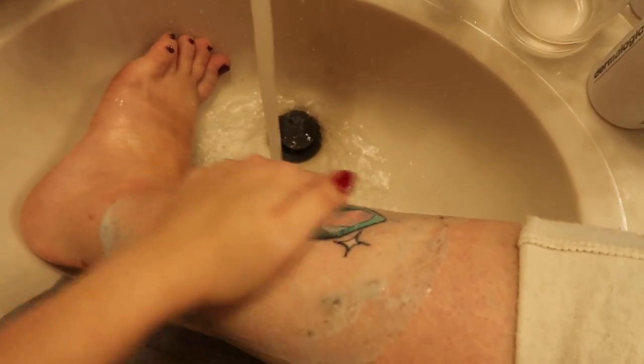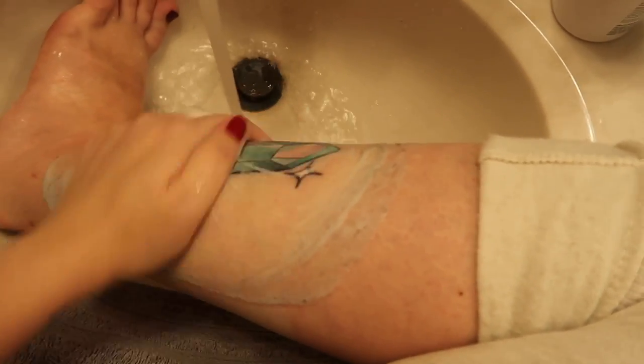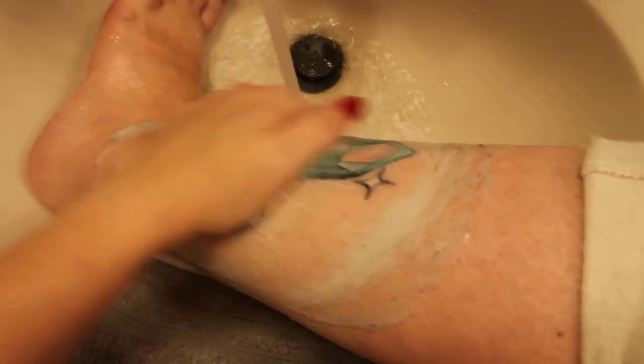All right, so try and ignore the water in the background, but you can see how some of the ink is finally starting to slough off, kind of. So that's good.